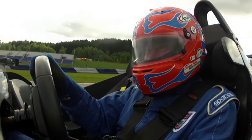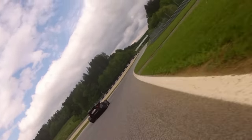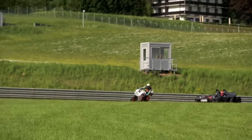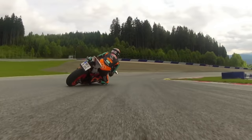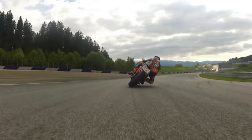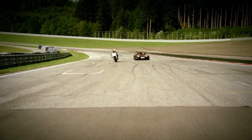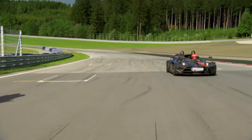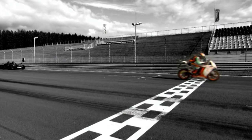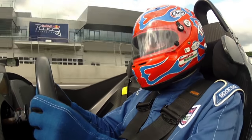My only chance of victory would be to block him in one of the bends. The brakes are very impressive. No! I'll have to get him on the last corner. He's catching me again. No! And then on the straights, he's away from me! No! Beaten by a bike!